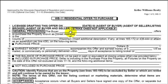Next, we're going to put in the street address. After that, we're going to move right on down to the purchase price here on line 8. Line 10, we talk about earnest money.